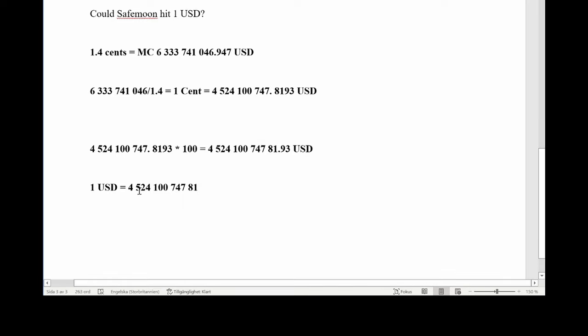So let's write $1, the market cap needs to be 4,524,100,747,074,081. Oh, actually, hold on. 1, 2, 3, 4, 5, 6, 7. I have to change this a bit. It's actually 452. Sorry about this. I'm just too lazy to cut, so we'll do it together. So there we go. 452 billion, sorry. 452 billion US dollars.